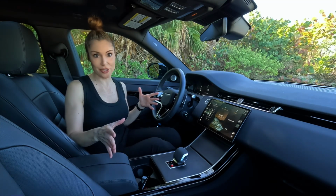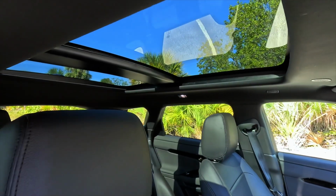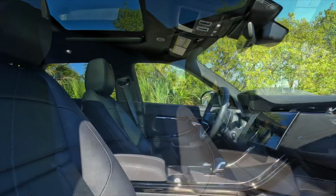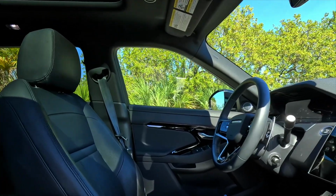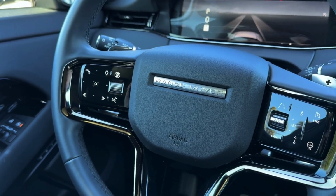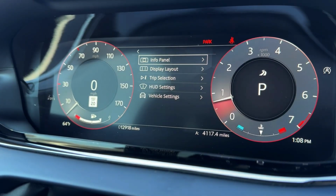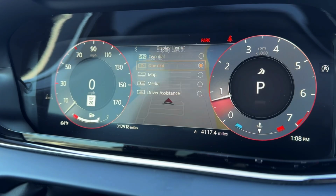Now, before I hit the road to offer you my final driving impressions, I'm going to highlight a few of the front interior features, beginning with one of my favorites, the panoramic sunroof, which is completely power operated and standard. And then both front seats are power operated and heated, but not ventilated. The steering wheel is also power operated and heated. Functions on your steering wheel include voice command, Bluetooth, your adaptive cruise control functions, and a dial knob for your Meridian audio sound system volume control.